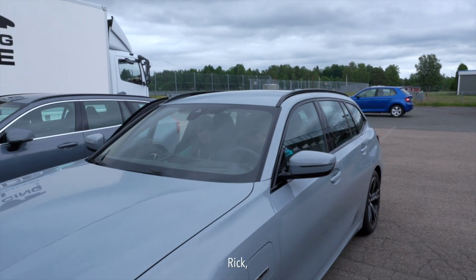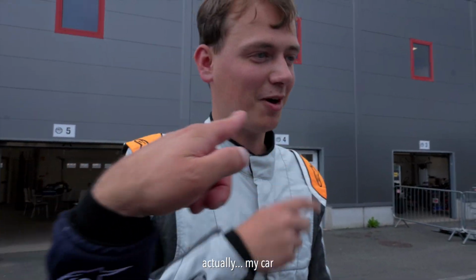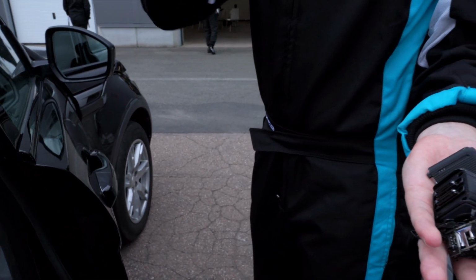This Rick camera snapped off his car when he was driving the Formula Renault. Actually, is it in pieces? Holy! I'm going to show him the picture. Oh my God! Did you see the lens? Over 150. Was it on the ground?